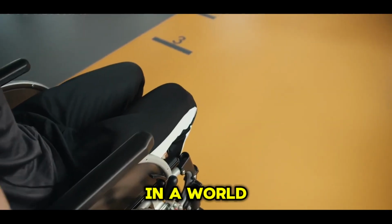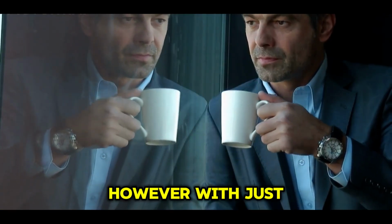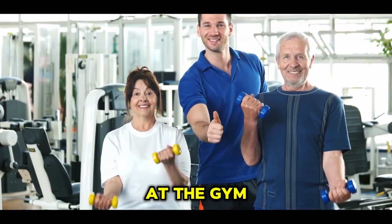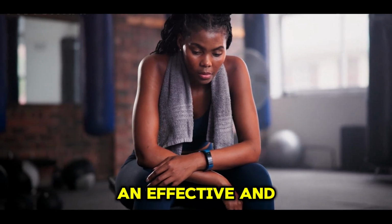Conclusion: in a world that's always moving at a fast pace, finding time for fitness can be challenging. However, with just 5 minutes a day, you can experience the many benefits of exercise without spending hours at the gym. Whether you're looking to boost energy, improve fitness, or reduce stress, short workouts are an effective and practical solution for busy people.